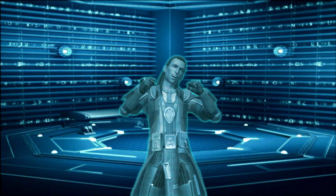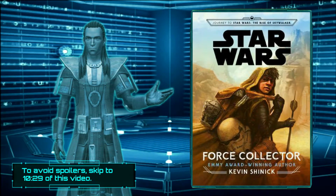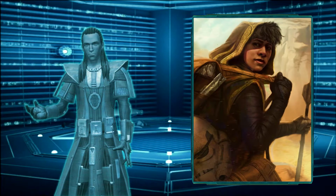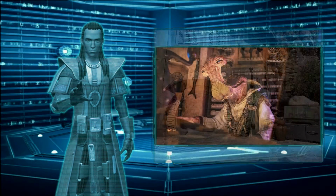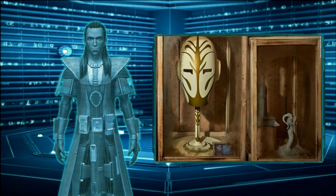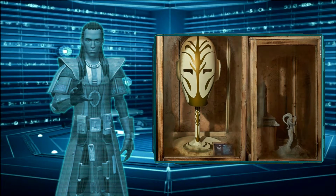Fortunately for us, we don't have to guess. We get a bit of insight into the start of the attack on the Jedi Temple through the novel Force Collector. The protagonist of the novel, Karr Nuq Sin, was a collector of Jedi artifacts. He would find his way to a shop on Batuu run by Dok-Ondar, who specialized in dealing antiquities. Karr would find a Jedi Temple Guard's mask and touch it, and with Karr being Force-sensitive, he experienced psychometry when he touched it.